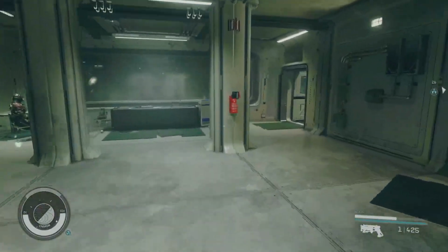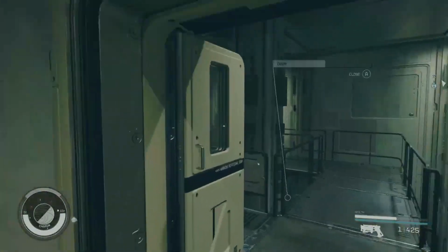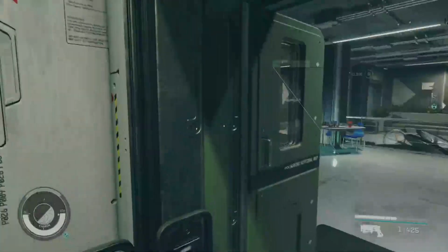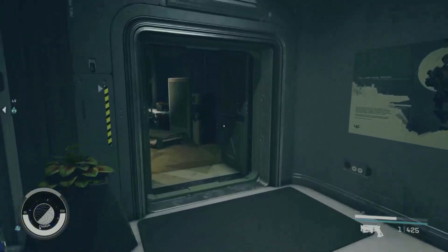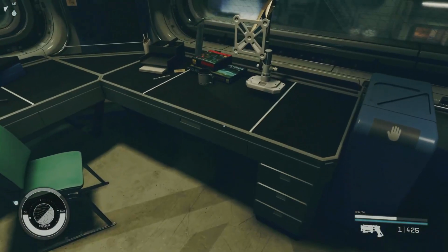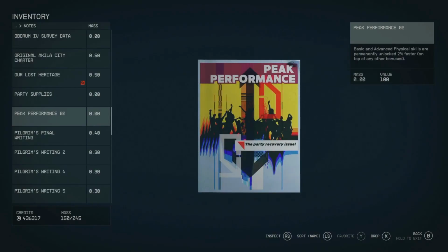Now for me, I was still part of the Crimson Fleet when I came in here, so that made searching around this area that much easier for me, but you want to make your way into one of these administrative rooms as I'm showing you with this pathing, and for me, I actually picked it up beforehand. It's right next to where this monitor should be. This particular magazine helps you unlock skills in the basic and advanced physical skill tree that much faster, which is super helpful if you're speccing into it later on in the game.